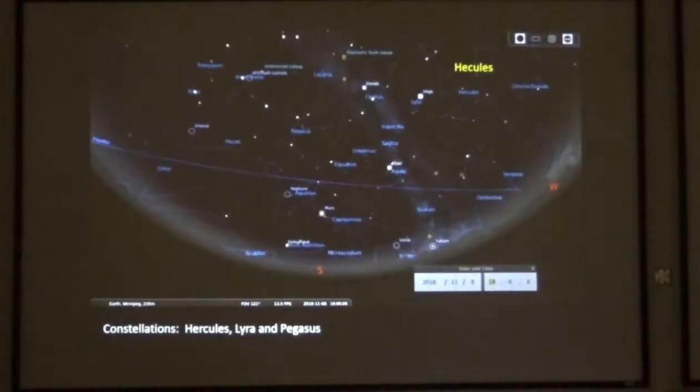There's Hercules up here, and of course we have M13 and M92. Those are star clusters and they're really nice to look at. Next, we have Lyra, and then we have M57. Pointing where it is. So again, I don't need a computer to tell me where it is. It's really easy to find, but it's, again, nice for new members to have a look at.